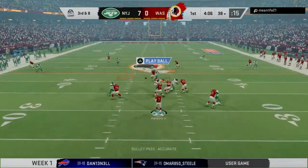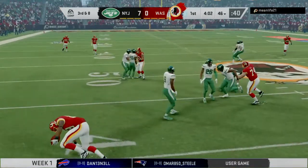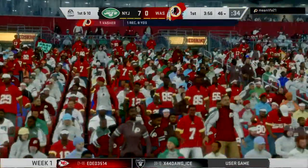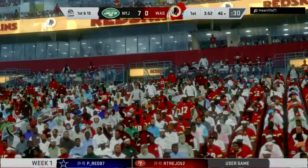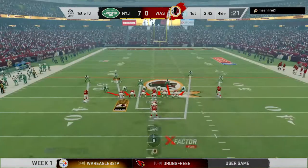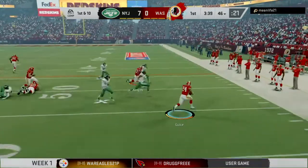From the gun, Haskins on 3rd down. Firing quickly here, and that's complete. And he brings this up to the 46. Good enough for the first. 8 yards on the pickup there, and it moves the sticks. 1st and 10 at the 46-yard line. Couple of first downs to kick off the drive. Here's 1st and 10 up at the 46. Back to the ground game now with Geis.